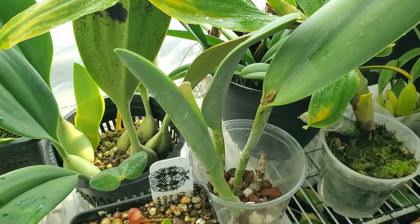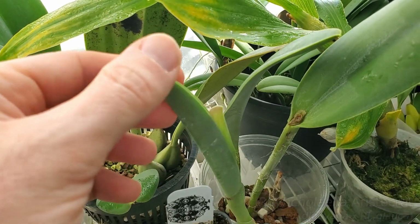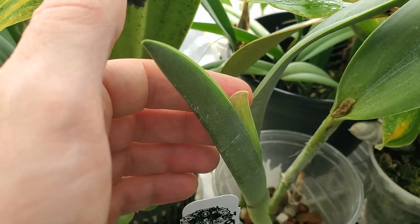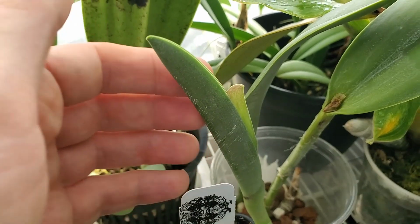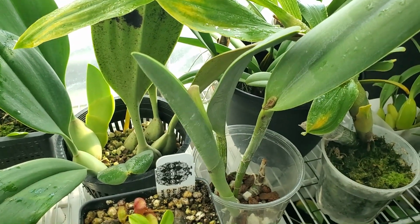Next to that we've got Rhyncholaelia aristocrat with big beautiful sheath pushing out, just a little bit of color at the top there. And the flowers are also mostly white and green with a little bit of color in the back of the throat.